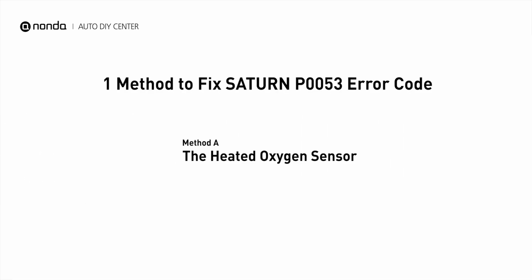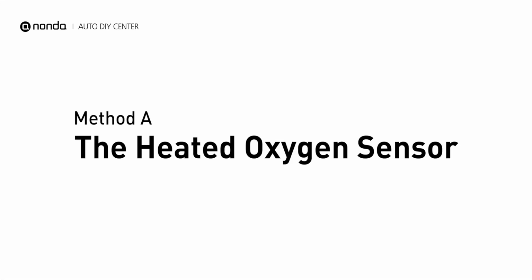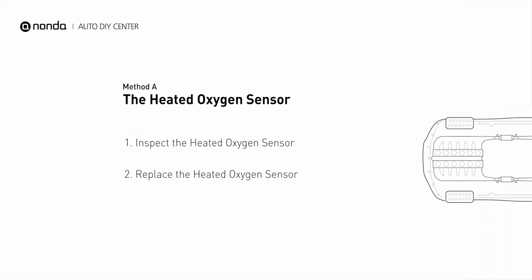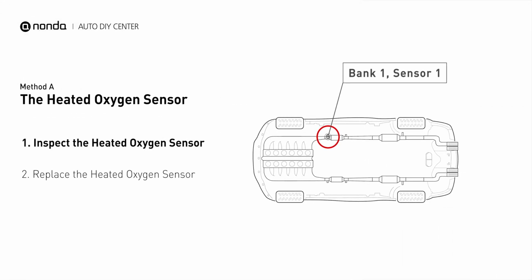Here is one of the most practical solutions to fix Saturn's P0053 error code. Method A, the heated oxygen sensor. This heated oxygen sensor is located right before the catalytic converter. Bank 1 is on the side with cylinder number 1. Sensor number 1 is usually the one in the exhaust manifold.